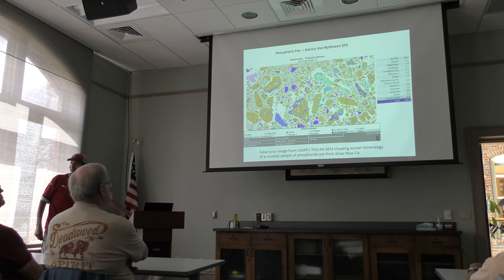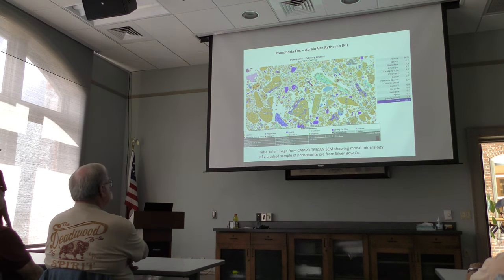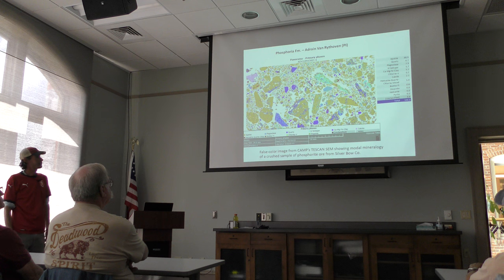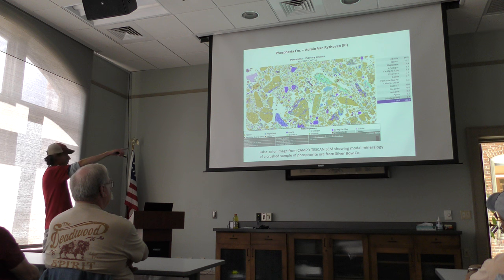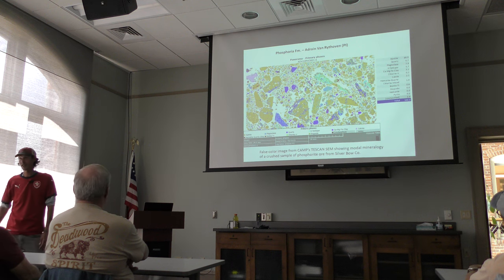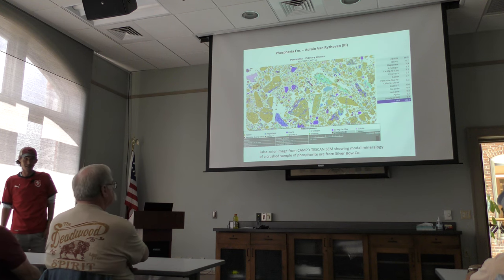Here's an image of the automated mineralogy on the SEM up at Tech. A false color image from CAMP, which is the Center of Advanced Mineral Processing, that's up at Tech. Test scan SEM. SEM means scanning electron microscope. Showing the modal mineralogy. Okay, so the modal mineralogy is on the right here. And that's basically saying, okay, we scanned your slide and it is made up of this, this, this, this, this, and it all adds up to 100%.